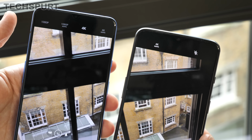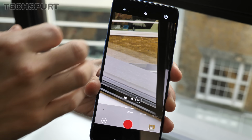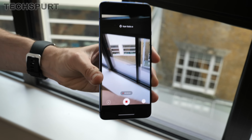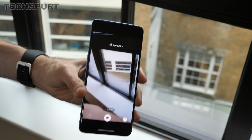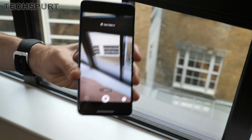But now you also get a new super stable video shooter mode, which is this shaky little hand icon up top. This will capture video at 1080p, and it uses a combination of EIS and OIS to give very smooth output even when you're jerking around a lot. Very handy if you're cycling or running or doing something active while shooting.